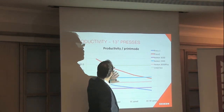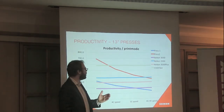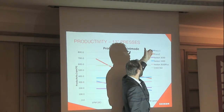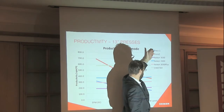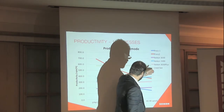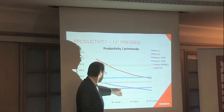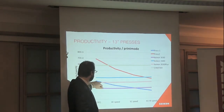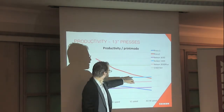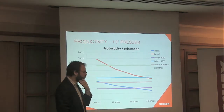In this case, we're only comparing the machines that are 330 millimeter wide, or 13 inch, just for simplicity. And we have the 2 other technologies that are using liquid toner. There are 2 presses that are using liquid toner. We have the 3030, 3300, 3030 plus, and the Cheetah. This purple line here, that is the Xeikon 3030. This pink line is actually the Xeikon 3030 plus. The bluish line here is actually the 3300, and the green line is our Cheetah. And you can recognize the Xeikons very easy.